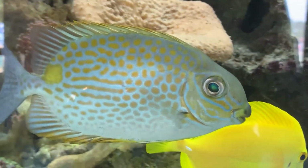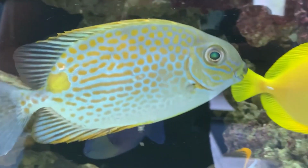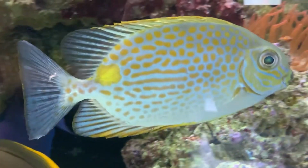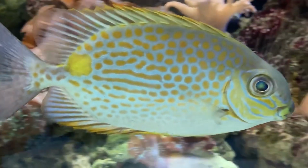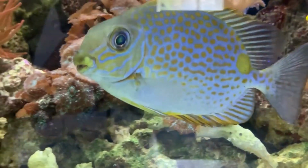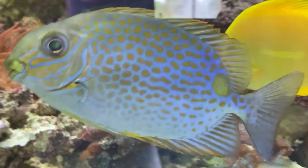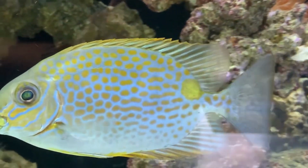I'd recommend it being the only rabbitfish you add to the tank unless you have a mated pair. They can be with peaceful to aggressive fish because they have poisonous fins. Most fish don't try to mess with them. They have a shy personality when first introduced into the tank. You might see them hiding behind the rocks for the first few days, but give them time, they will start to come out.